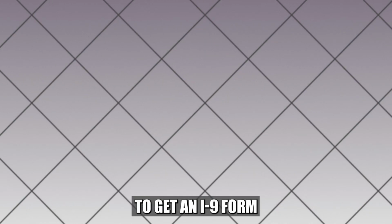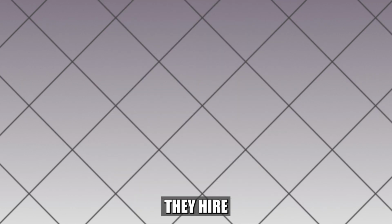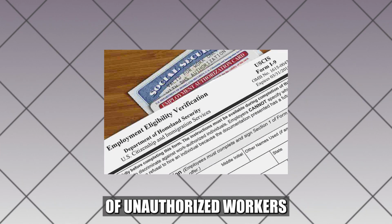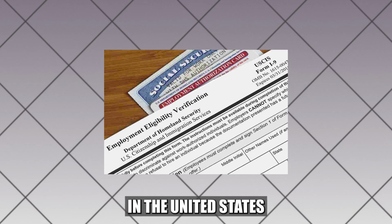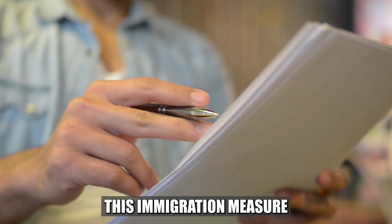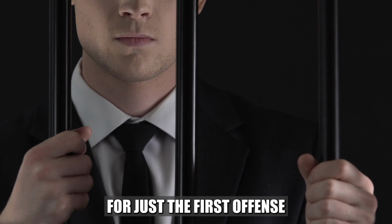Businesses are required to get an I-9 form from every worker they hire. This document is designed to reduce the likelihood of unauthorized workers getting hired in the United States. If someone willingly violates this immigration measure, they can face hefty penalties for just the first offense.